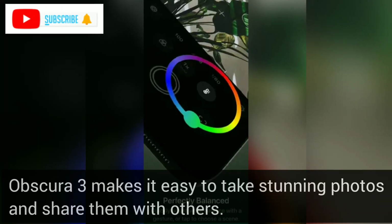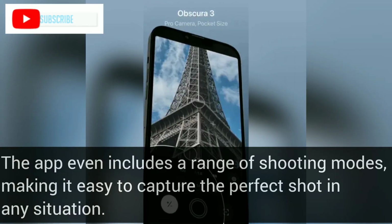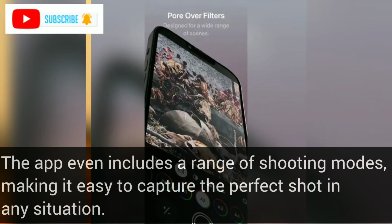At number 5 we have Obscura 3. Obscura 3 makes it easy to take stunning photos and share them with others. The app even includes a range of shooting modes, making it easy to capture the perfect shot in any situation.